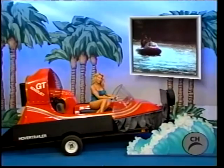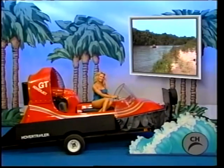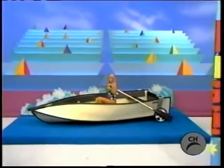Rocks over water, mud flats, grass, snow and ice at an altitude of 8 inches. Quality constructed with a 50 horsepower engine and hover trailer. Action! It's a new portable boat.